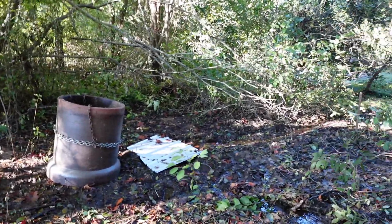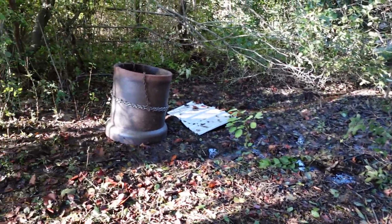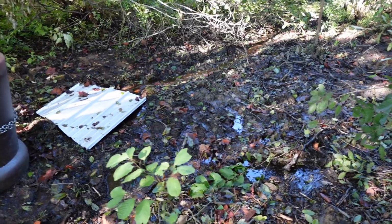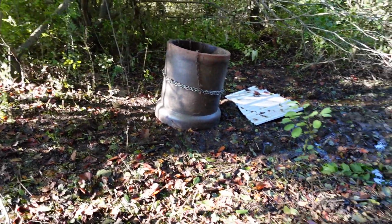All right, everybody, good morning. Back down at the pond this morning. Spencer should be here shortly. We're going to attempt to put these tiles on these wells, or on these spring wells, whatever you want to call them. Had some more rain last night. Pond's still coming up, so we're looking good there.